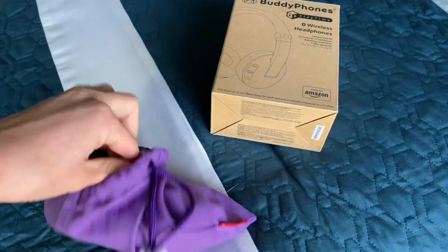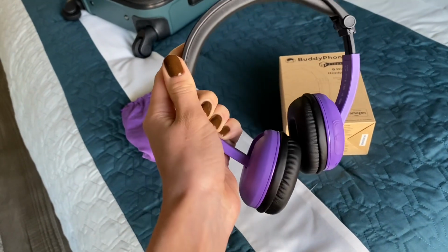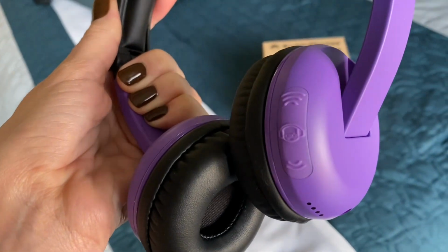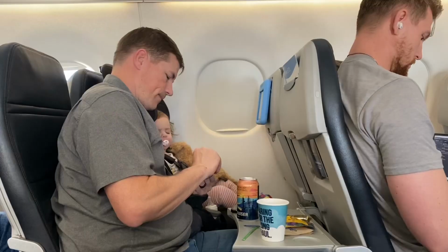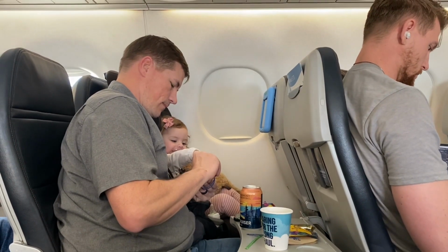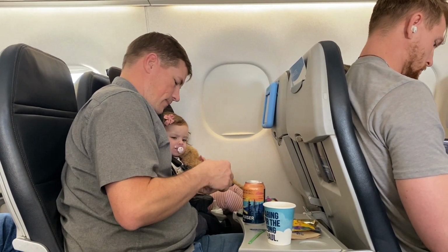When she was younger, we would just play her Cocomelon show without any audio, and she was still mesmerized by the pictures. Now I got her cute little toddler Bluetooth over-the-ear headphones that connect to her Fire tablet, and I don't even bother with the Wi-Fi in flight. I just preload a handful of shows from Netflix so we don't have to mess with internet connection or anything.